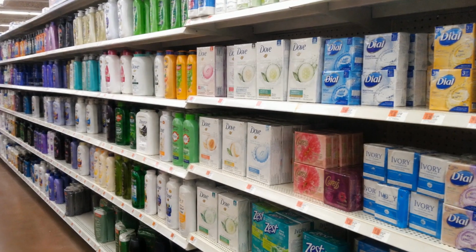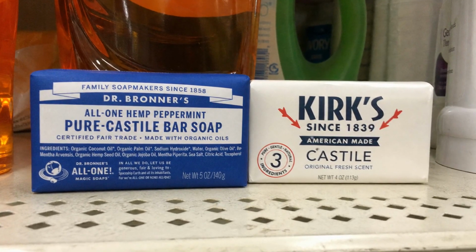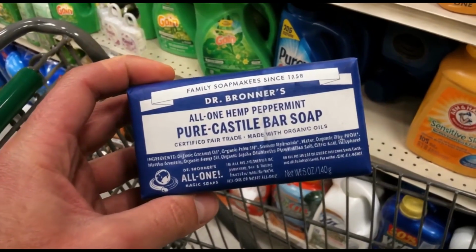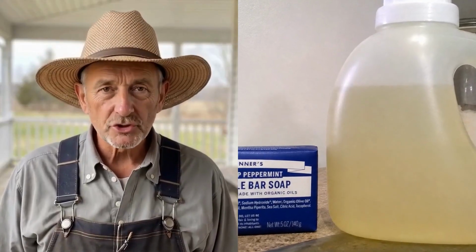One more stop, soap aisle. Grab a Castile bar, Dr. Bronner's or Kirk's, for $2 to $4.50. That single dense bar is pure concentrated surfactant. One bar replaces an entire quart of the watery detergent you used to pour.